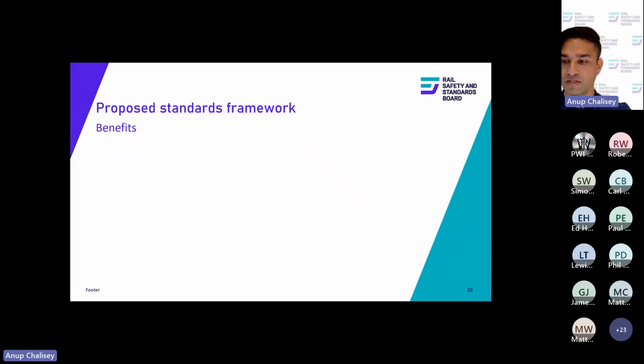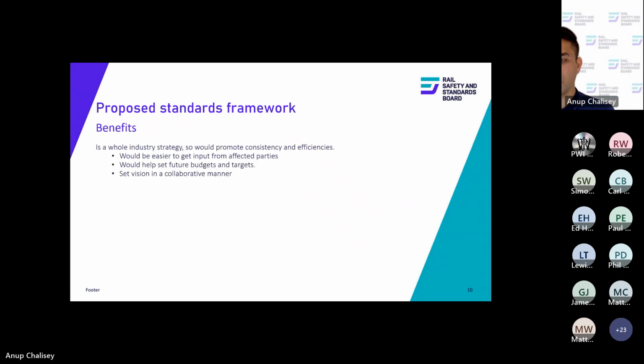So what are the benefits of doing this? It will be a whole industry strategy. Creating these documents will be done collectively with the industry, so we would promote consistency and efficiencies. By having a central place to create these documents, it would be easier to get input from affected parties. By having a consistent and efficient way of working, we would help set future budgets, so we get a better idea of what the budgets would be. And we can set the vision in a collaborative manner.